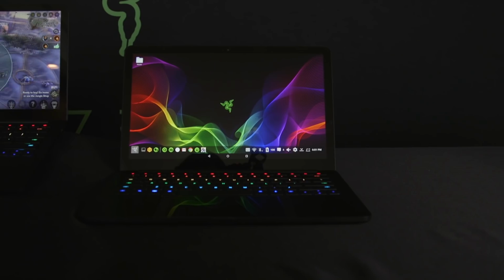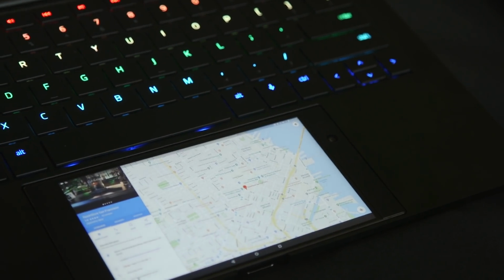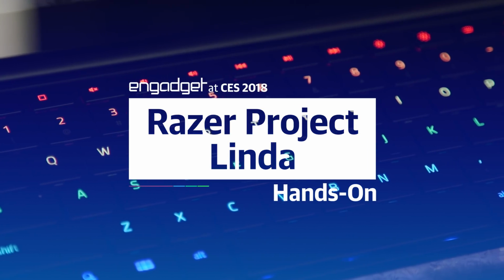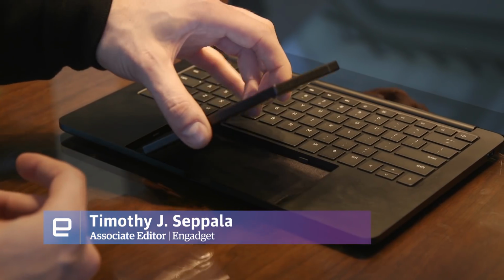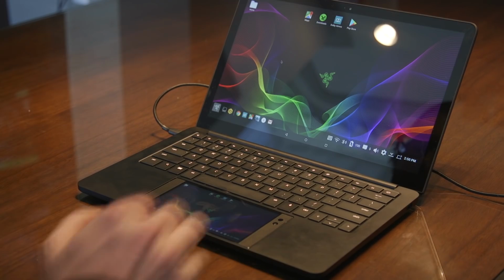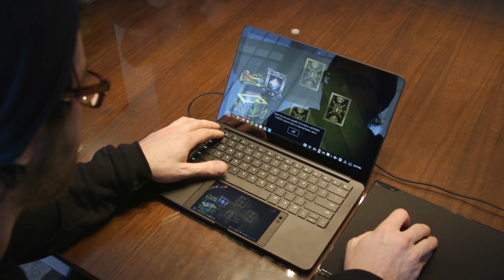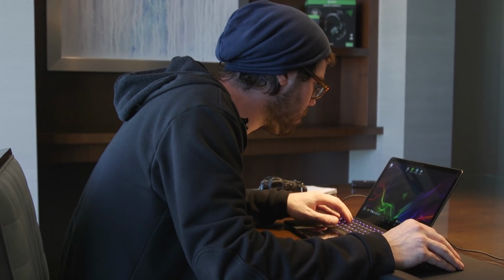CES 2018, Razer brought Project Linda, which marries the company's smartphone from last year with a Razer Blade-like laptop dock. You take your Razer phone and you slide it into a cavity where you would expect the touchpad to go. And from there, you use the screen as your touchpad. You can even use a mouse and a keyboard to control the Android interface, but it works as you would expect.